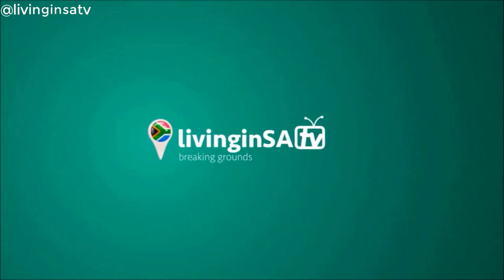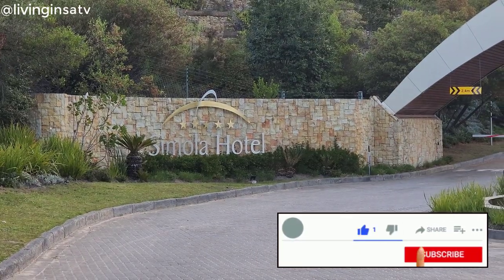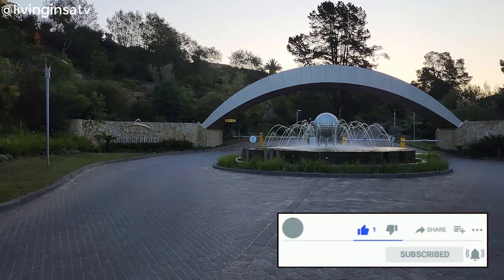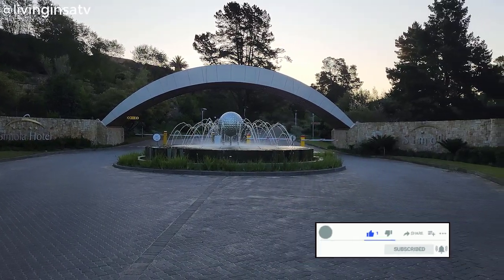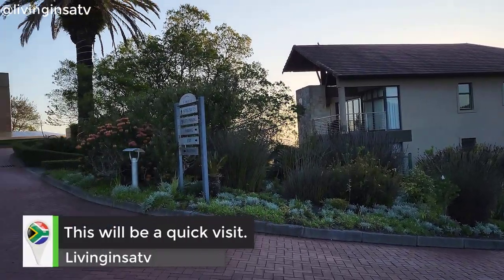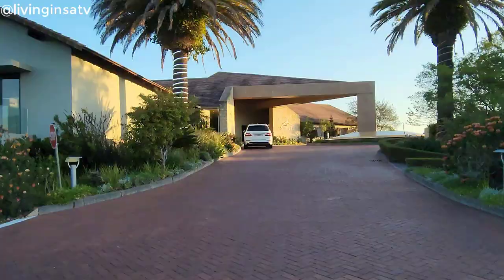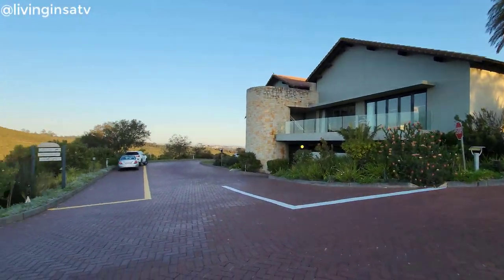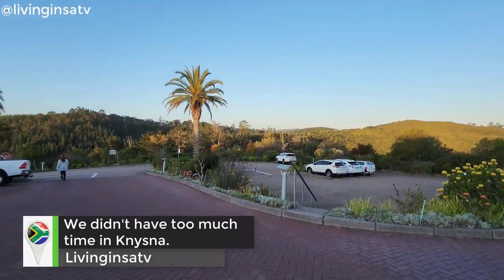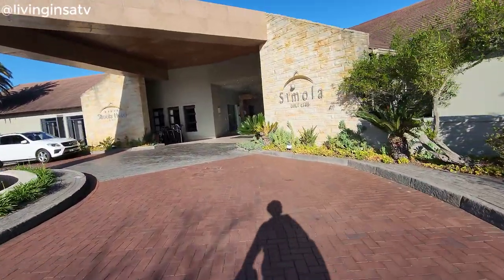David here. Today we are going to see what? The Simola Hotel right here in Knysna. Hi guys, welcome to the Simola Hotel. Okay guys, so this will be the Simola Hotel. Just gonna show you guys very quickly this, just so you have an idea, because it has the best view in Knysna. Beautiful, stunning place. Okay, let's go inside.